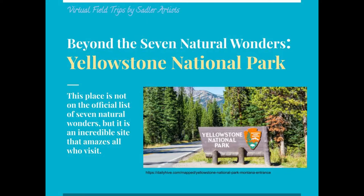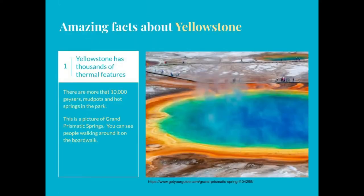It is a beautiful place full of thermal features. Thermal features are powered by hot water that becomes hot deep below the Earth's surface near magma chambers. Some of the thermal features in Yellowstone include springs like this one, the Grand Prismatic Spring. It is beautiful, and you see these colors that are created by the algae and bacteria that live in this strangely acidic and hot water.